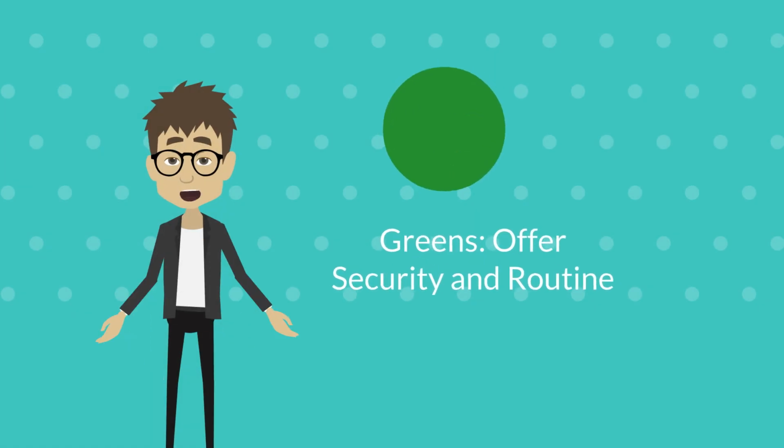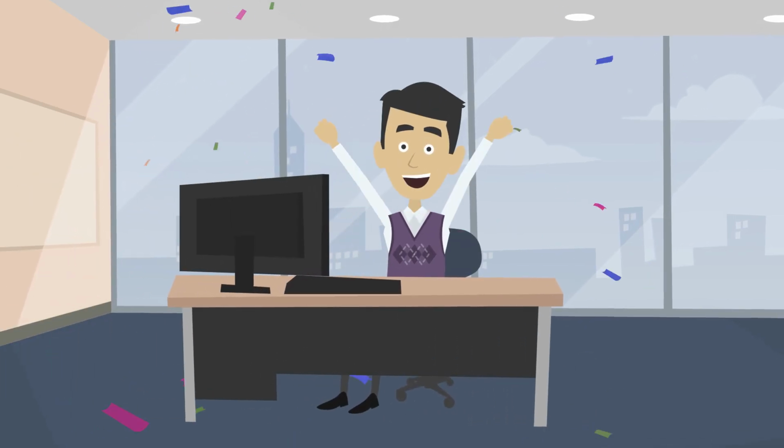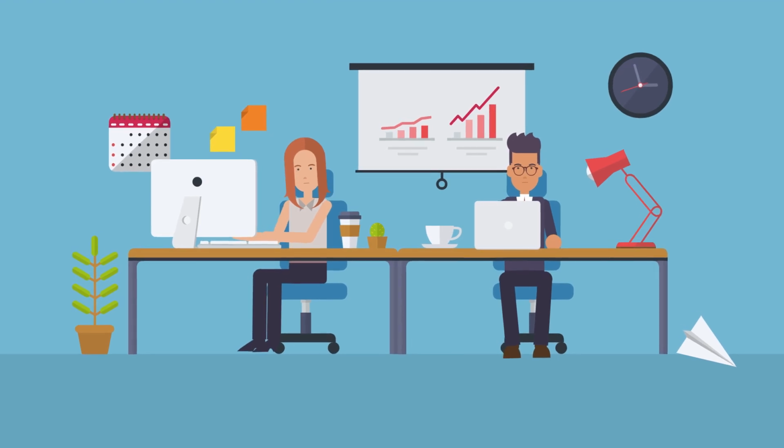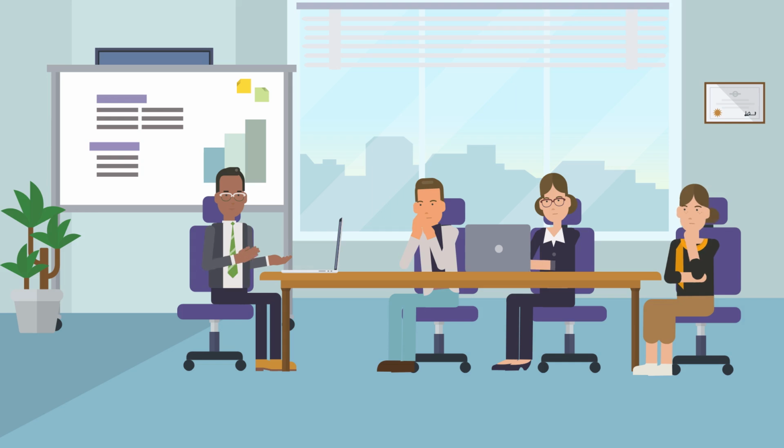Greens, offer security and routine. Greens need a predictable environment. Avoid abrupt changes and reassure them when trying something new. When working with a green, create a comfortable and supportive space. Observe how this influences their engagement.